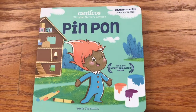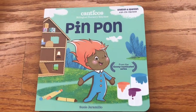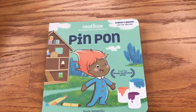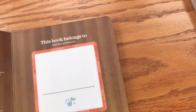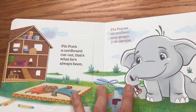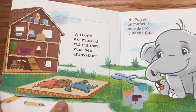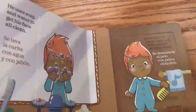So Pin Pawn is from the Emmy-nominated series. I don't watch children's programming so much anymore now that all my kids are high school or older, but I know my kids would be more interested in the books if they were obsessed with the TV show. And so this looks like a gingerbread type story. So this has lift the flaps, and it is bilingual.